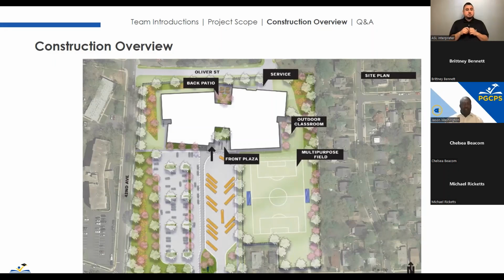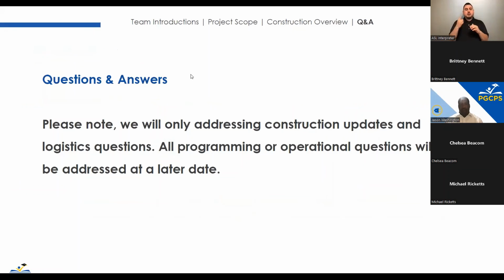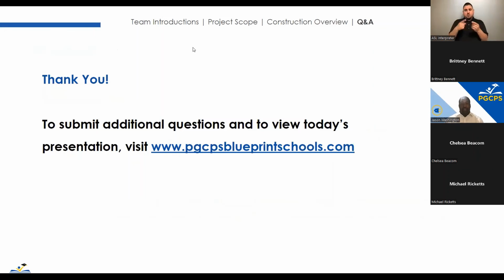Well, first and foremost, thank you so much for joining us tonight. I would like to thank our partners at Gilbane Building Company for coming and providing a knowledgeable update of what's happening on the site. I would like to thank all of you for the grace that you've given us to disrupt the community with the construction activities. I promise that we are moving as quickly as possible to get the school delivered and occupied, and to move out of your way as quickly as possible. But really, I want to stress that we are incredibly excited about working to deliver this school to the community on time, and we're looking forward to welcoming all of you into the new Hyattsville Middle School.